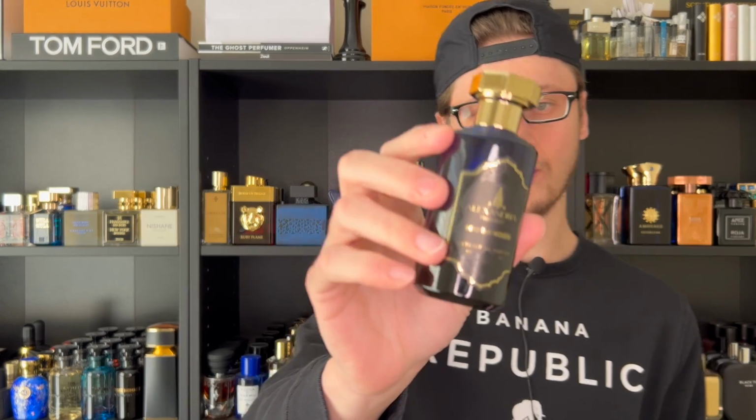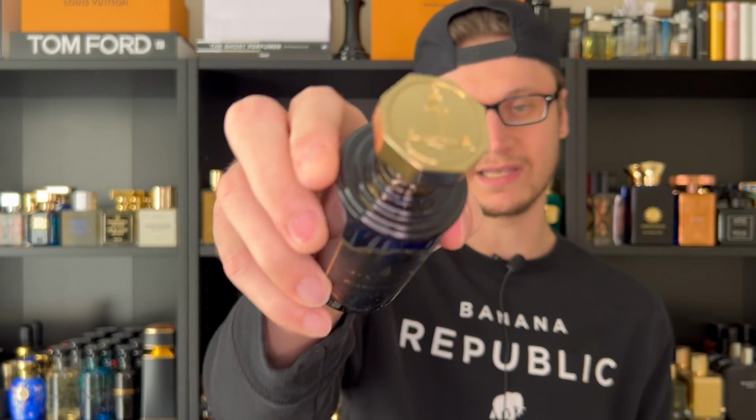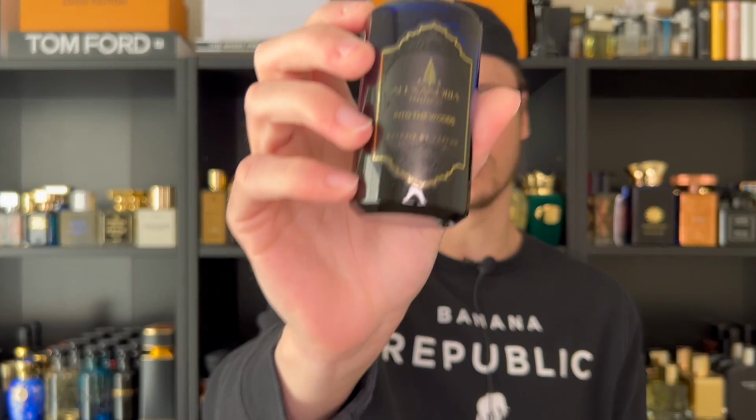And let's look at the bottles really quick, because honestly, I think these are by far the best looking bottles when it comes to clone houses or inspired by houses. They do come in this blue glass. It's kind of like a nice pillar with a gold cap with the Alexandria logo on the top. Of course, you have the sticker with the information, 60 ml extrait de parfum, nothing on the bottom. And these caps are metal. They are very, very heavy.